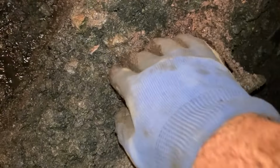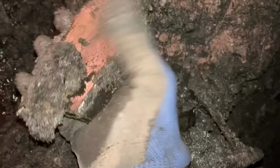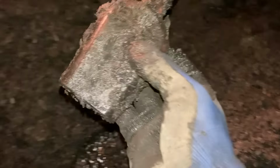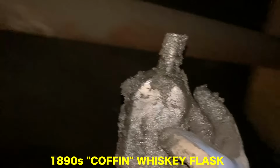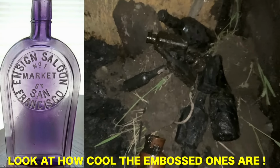I'm about to knock this pile down. I just see a little flask sticking out of it. Look at that. Oh, man. Dang it. Oh, I wish that was embossed. That's just a little nipper coffin flask, whiskey flask from the 1890s. Oh, wow. This coffin's buried deep though, man. Look at that. Wow. Oh, I wish that had a circular slug plate with the name of the saloon on it. That would just be amazing.